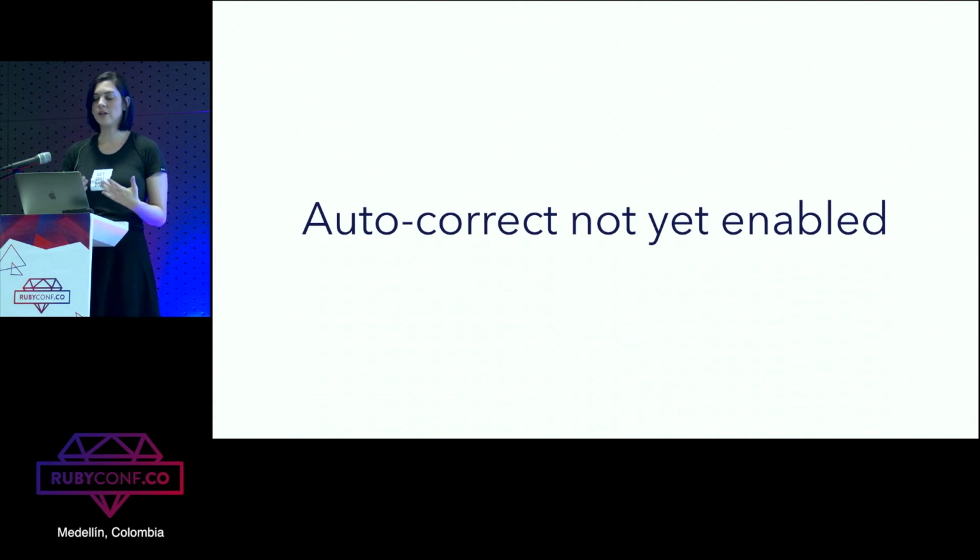So why should we do something that the computer can do by itself without us actually having to do it ourselves? So our goal is to enable autocorrect when a dev pushes a pull request. So instead of making the build fail, the bot would make a commit in the pull request, applying all of those fixes that it can autocorrect automatically.